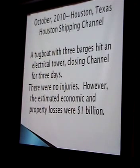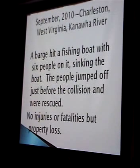October 2010, Texas Houston Shipping Channel. Tugboat hits electrical tower, closing channel for 3 days. $1 billion in economic and property loss. September 2010, Conawano, West Virginia. Barge hits fishing boat with 6 on board who luckily escaped before the barge hit. No injuries, but property loss.